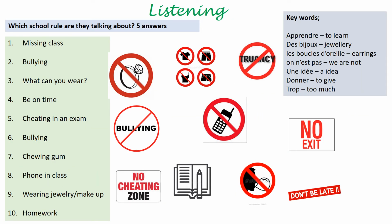Now, what's going to happen? We're going to have a listening activity where you are going to hear 5 people talking about a particular school rule. You need to, along with the keywords in the blue box at the top, work out which school rule is being spoken about and then just note down the number from the box on the left hand side. So, here we go.